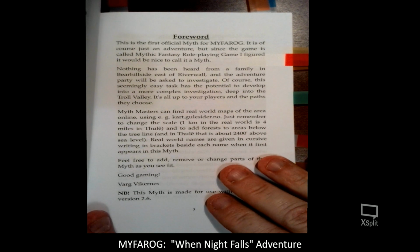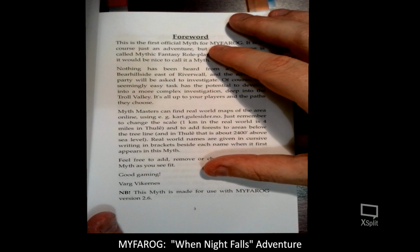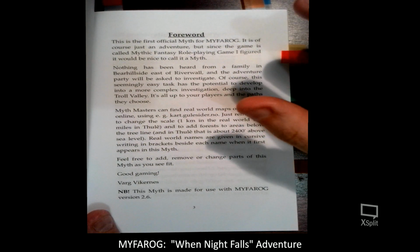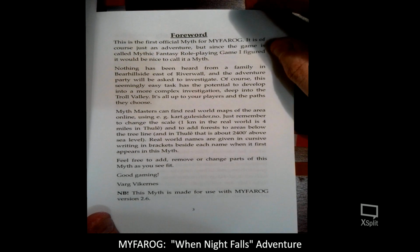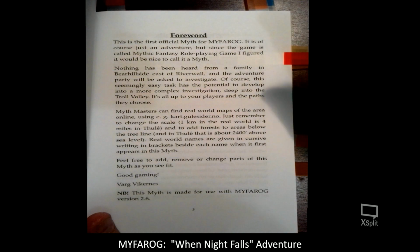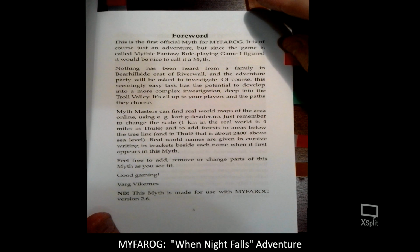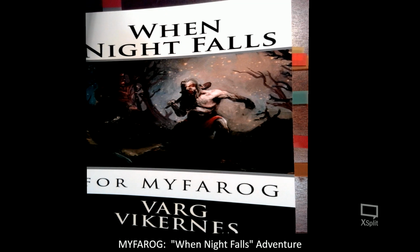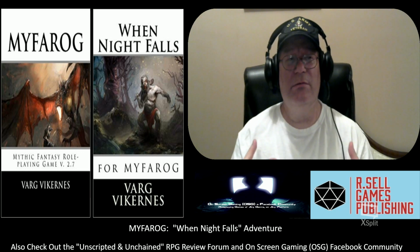So I'm going to start just by going over here. So here's the foreword, and very, very brief story. So the brief story starts off as nothing has been heard from a family in Bear Hillside east of Riverwall, and the adventure party will be asked to investigate. Of course, this seemingly easy task has the potential to develop into more complex investigations deep into Troll Valley. It is all up to your players and the paths that they choose. So very, very simple, it's a very, very simple story.